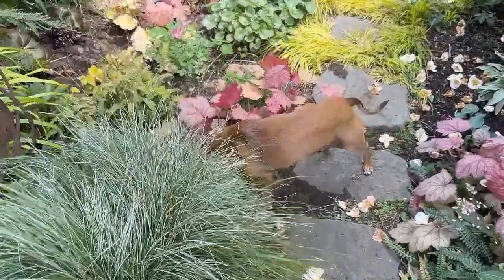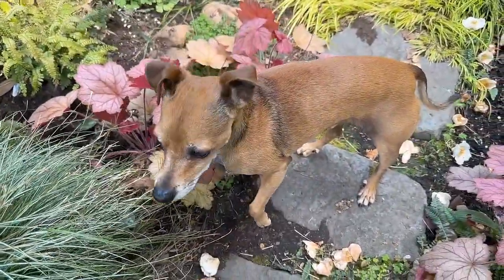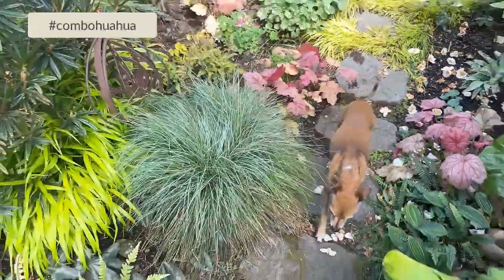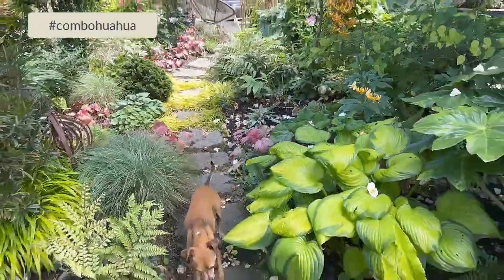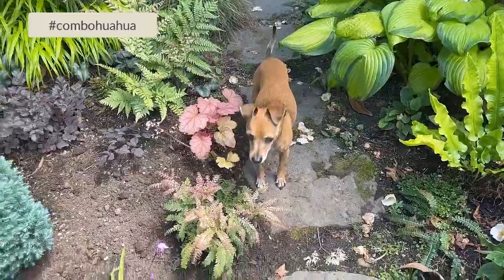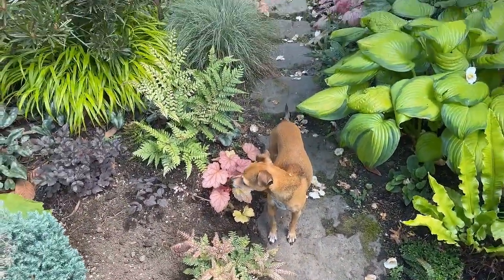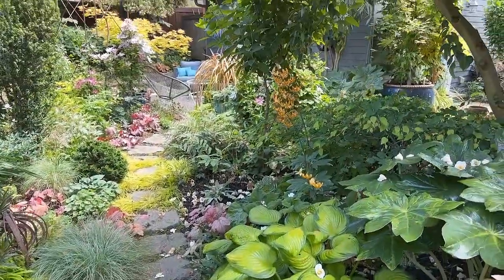And since somebody is coming out to see us, why don't we take a look? That's Combo Wawa, our garden mascot, if you will. So he's coming to say hello. Hey, buddy. Hi. Oh, look at that. Good boy. All right. He's a distraction. All right. What else can I tell you about?